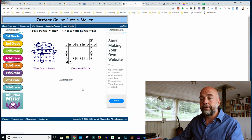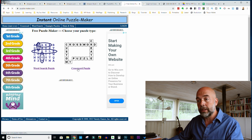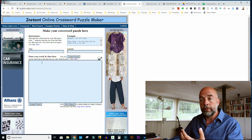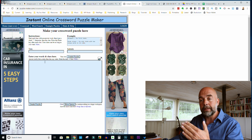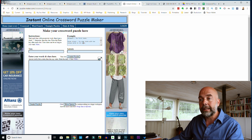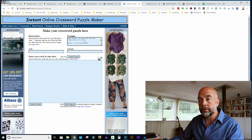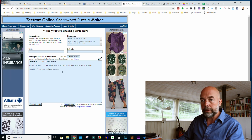Now, the other service I found was puzzlemaker.com, and you can do word searches here and crossword puzzles. So let's click on crossword puzzles. And with this, again, similar to the other software I've just shown you, you put in your word, this time a slash, and then the clue. Now they're giving us some examples, clues here, so I'll just copy and paste those just to speed things up a bit. And I'll just put in another couple of clues.